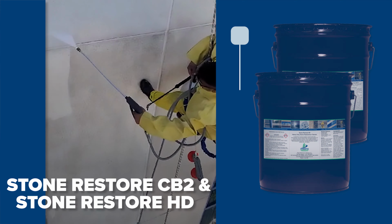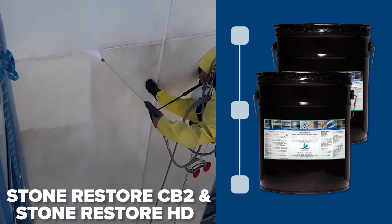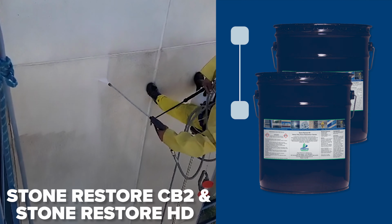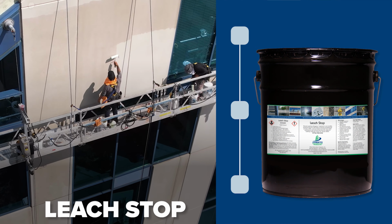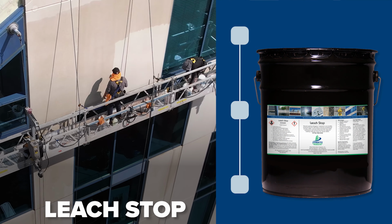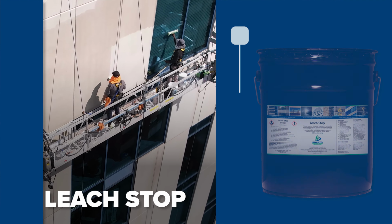The process began with our Stone Restore series, removing years of accumulated dirt and stains from the building's precast stone surfaces. Once pristine, we applied Leach Stop, our advanced precast protective treatment, safeguarding the stone against water penetration and mineral leaching that leads to glass stains.